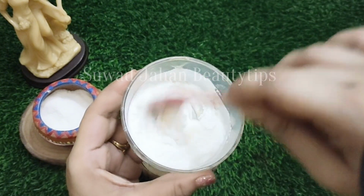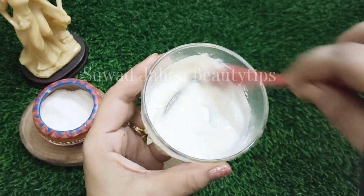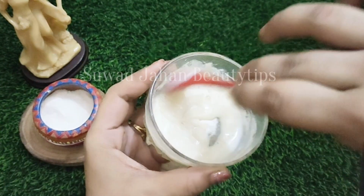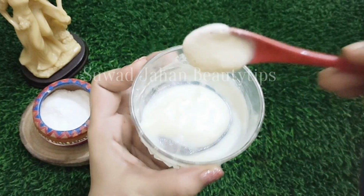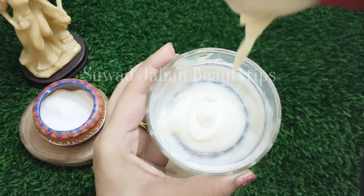Mix well. Rice flour for skin may be used for skin lightening, skin whitening, eliminating suntan, and treating acne, among many other things. Easy to make face pack. You will require rice flour, honey, and milk.